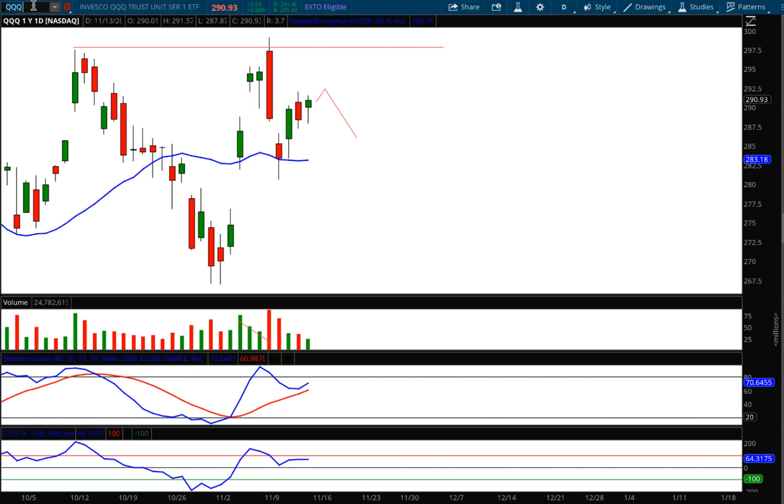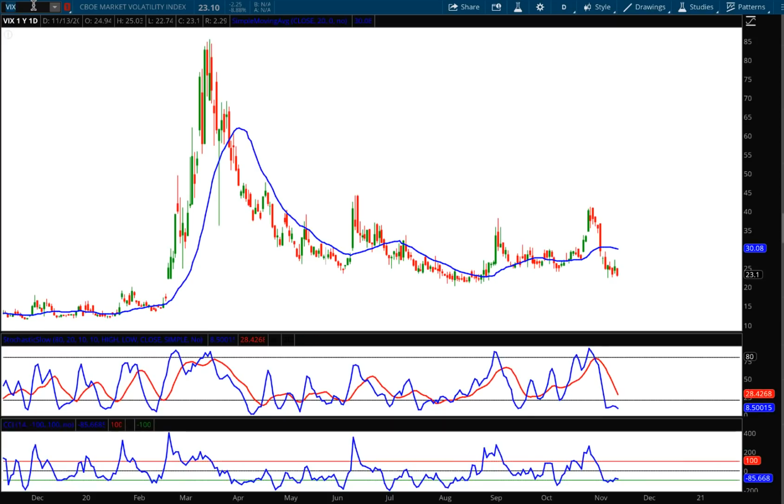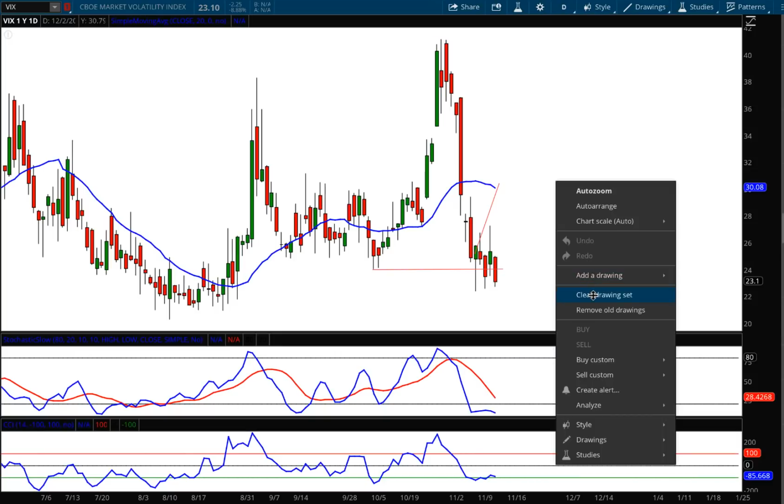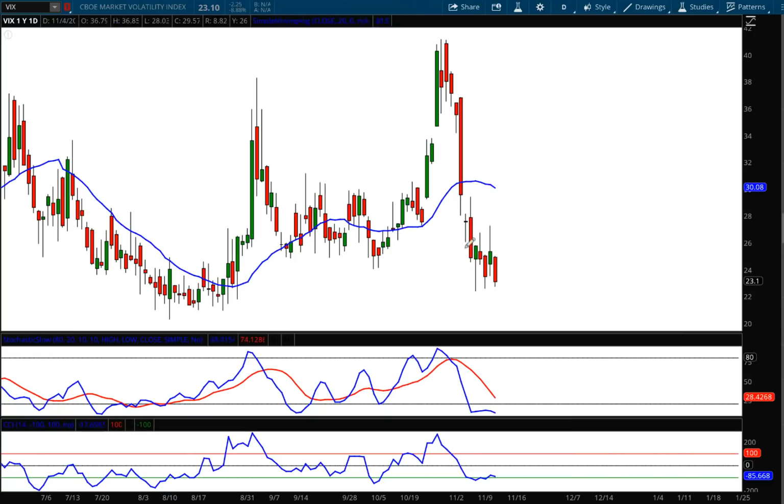Now, let's take a look at the VIX. Again, this is very interesting what we're seeing here because the VIX made a move halfway up my target here on Thursday, pulled back, and it's now still hovering around this support level. I still think the VIX is going to move back to that 20-period moving average, so I'm going to erase these lines. I'm just going to move that out and draw it just like this, like that.